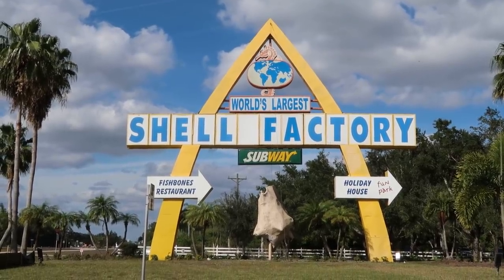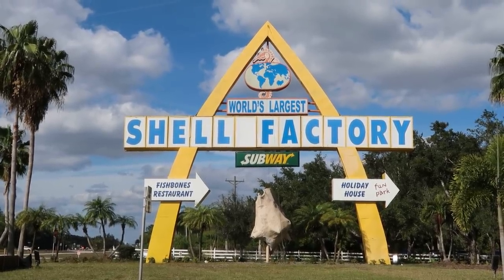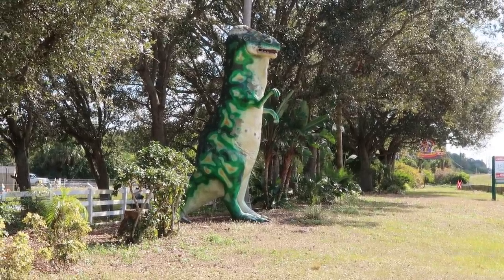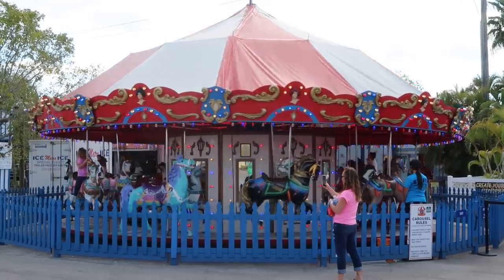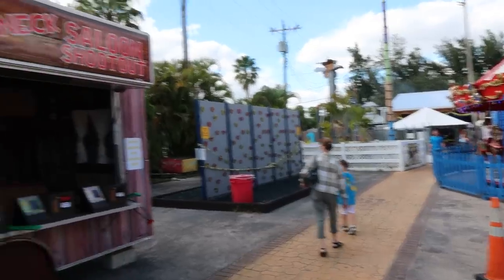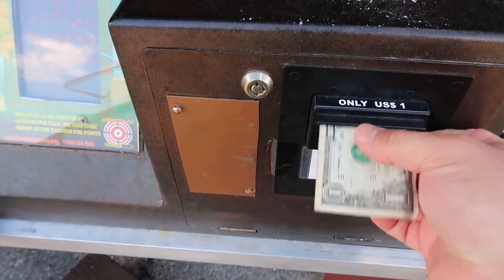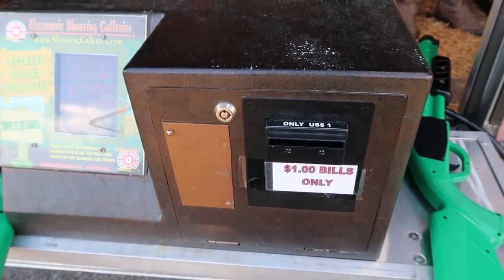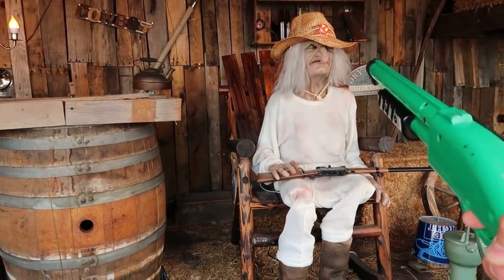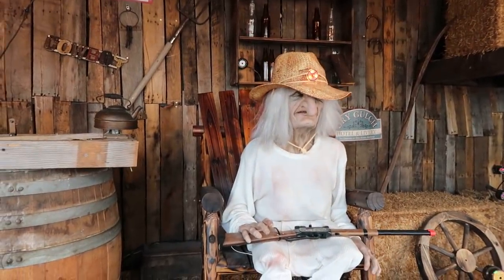And here we are, the Shell Factory, one of the most quintessential Florida roadside attractions in existence. Check out that weird dinosaur right there. Here we have a redneck saloon shootout. Count me in. Don't think I've ever seen a shooting gallery where the targets are so close to the gun. Oh. Lazy.